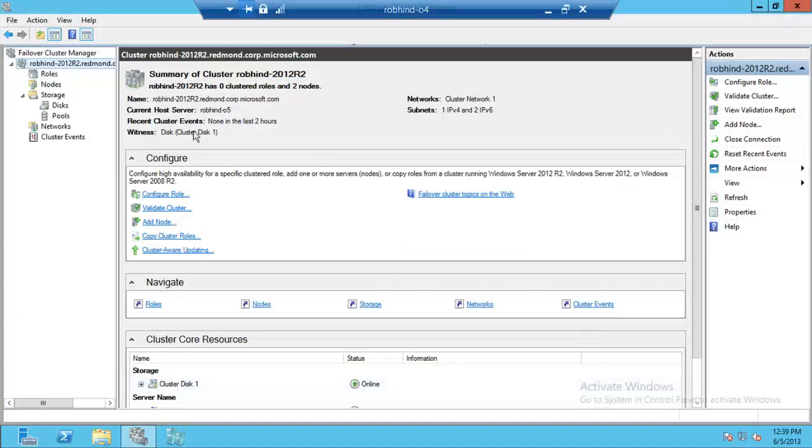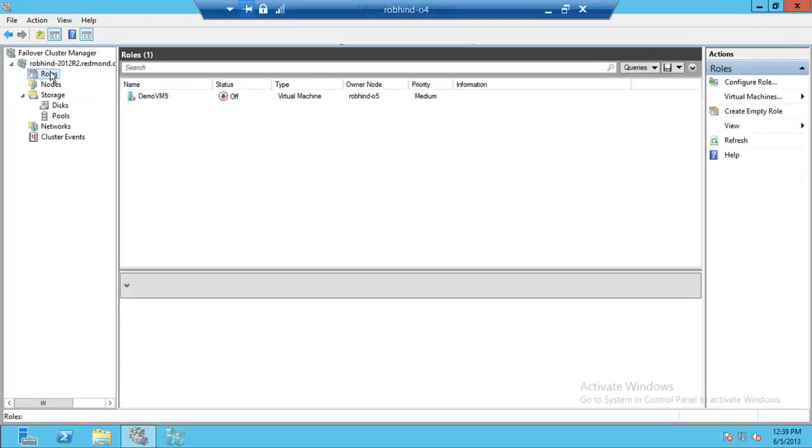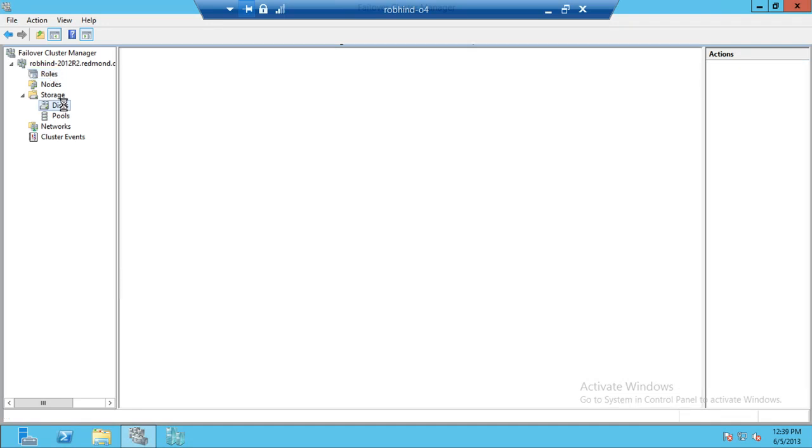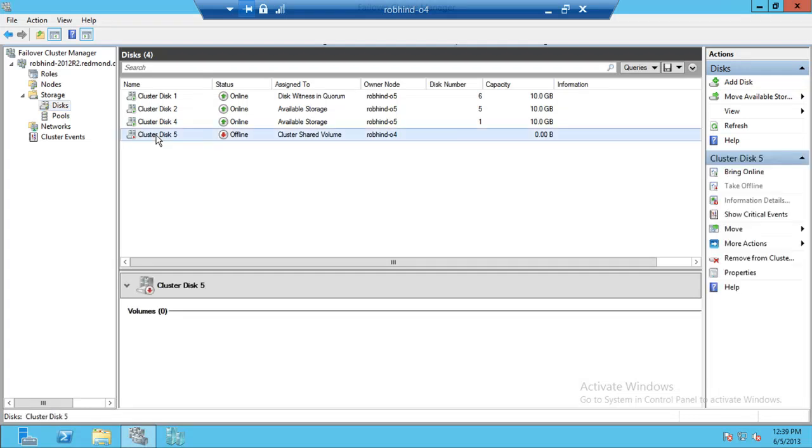Now let's have a quick look at what this looks like on the new cluster. On the new cluster, you'll notice this VM is down. It's not running yet because I haven't cut over yet. So I can migrate at any point in time. Also, the CSV disk that I've migrated is also down. All right, ready for some downtime? I've been practicing this.